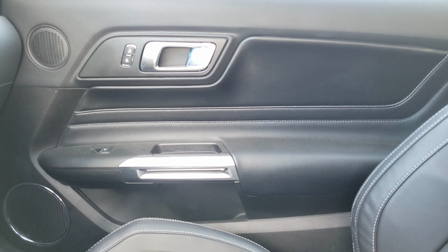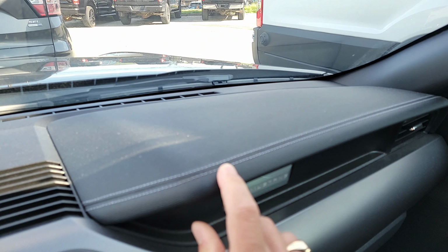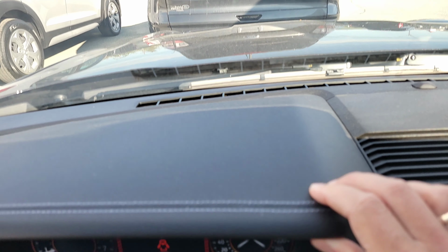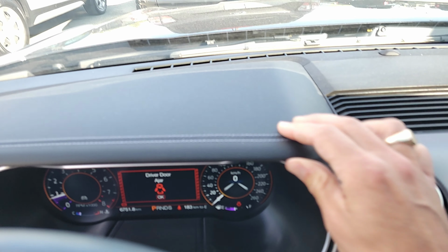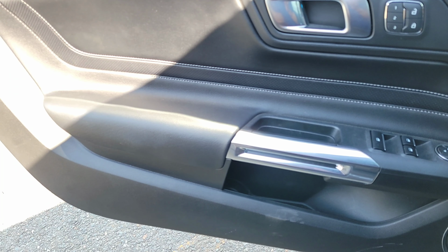Leather on the door, nice stitching, soft touch everywhere. You've got this fake leather dash with the stitching. I believe it's fake leather, it's soft touch. So being that it's fake leather, it's not gonna crack underneath the heat. So that's something you should know. You've got memory seats if you go premium as well.